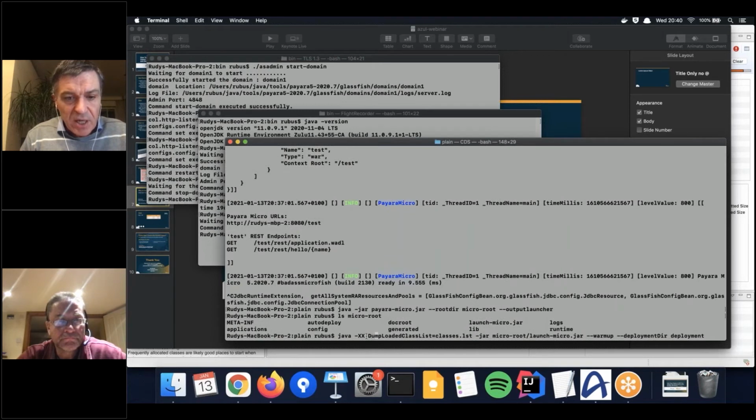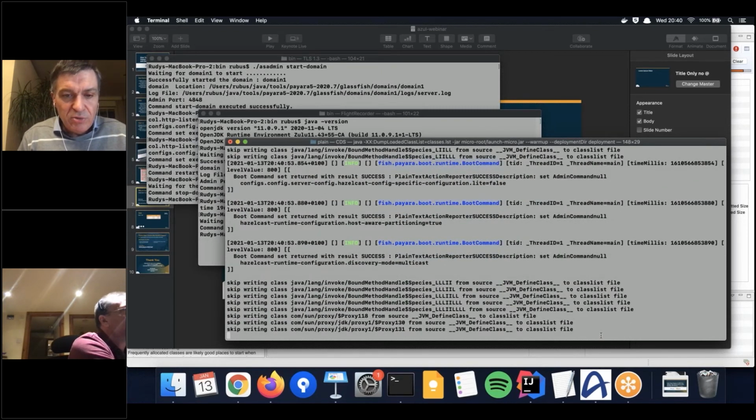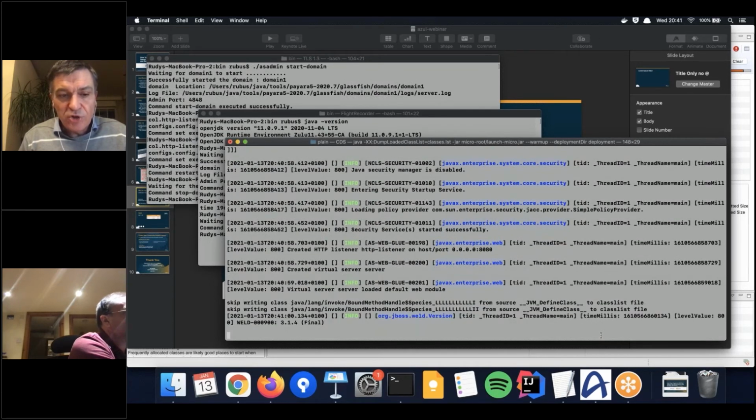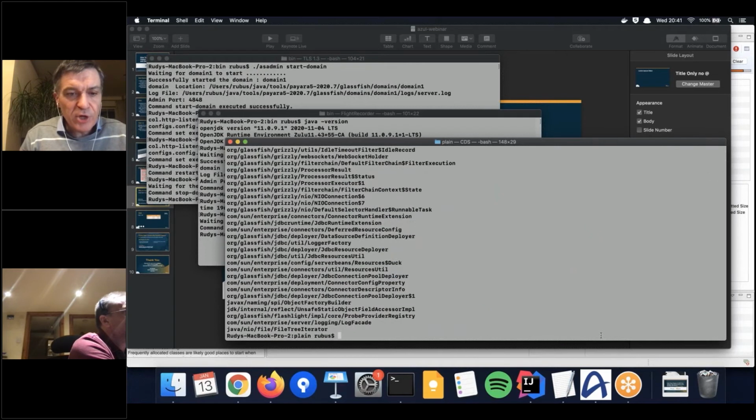If you specify the dump loaded classes list, then the JVM will record every class it loads in this classes list. We are using our launcher that we have created, and we have also added for Payara Micro a property warm-up. That means that when the system is up and running, so it should be ready to process requests, then it just shuts down, because we have now enough information in this classes list file for our purpose.